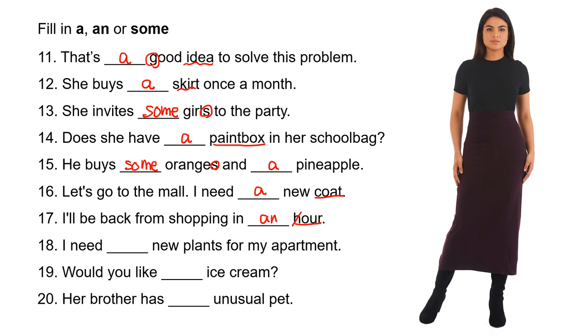Number 18. I need some new plants. Plural, some new plants. I need some new plants for my apartment. Number 19. Would you like some ice cream? Ice cream is non-countable, so put some. Would you like some ice cream? Number 20. Her brother has an unusual pet. Pet is singular, so we need to use a, but unusual starts with a vowel sound, so an. Her brother has an unusual pet.